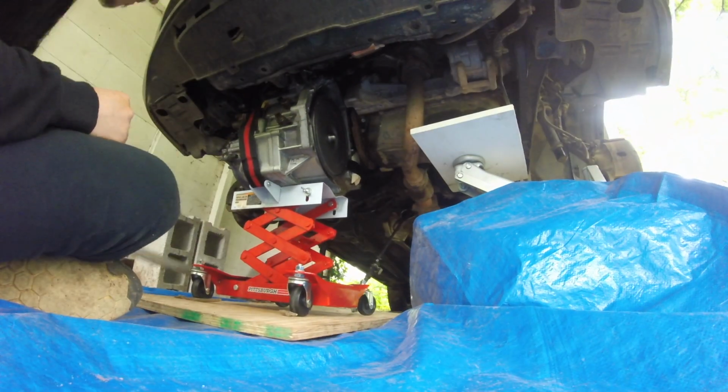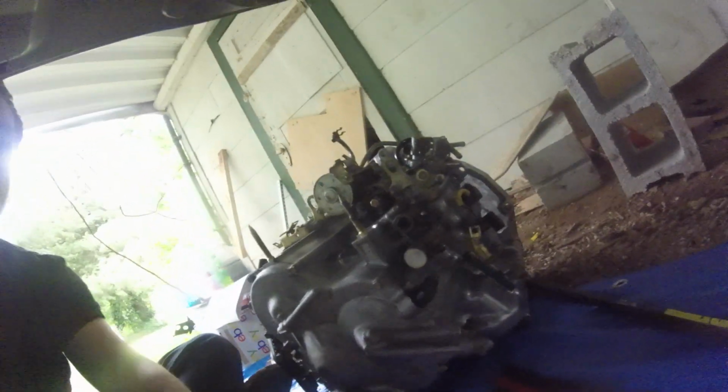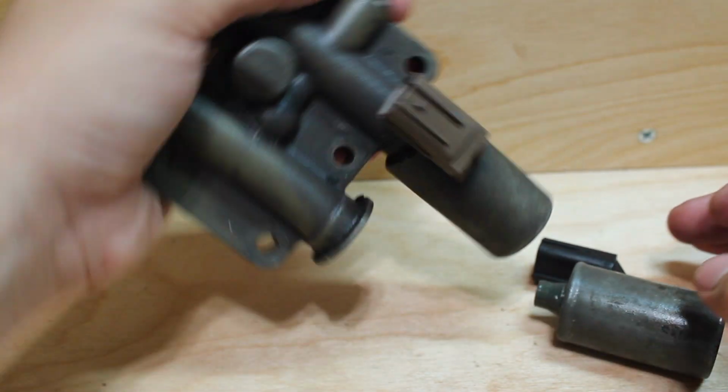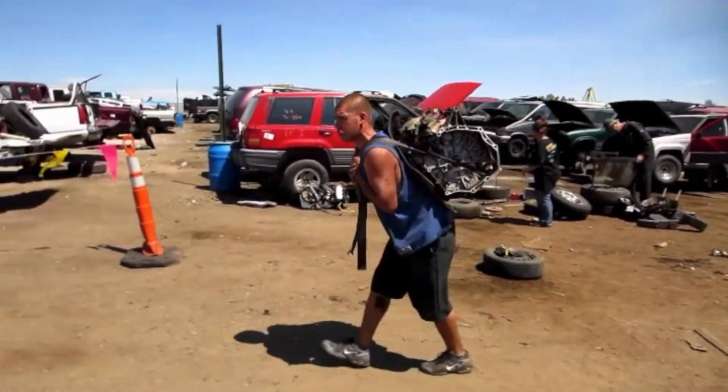While I was trying to get the transmission lined up to the engine, it fell right off the jack, scraped my arm, and came millimeters from crushing my hand. Kinda lucky to not have broken my hand, but unfortunately, it broke one of the solenoids and bent a feed pipe. Actually, pretty minimal damage, and I was able to find both the parts at Pick and Pull.